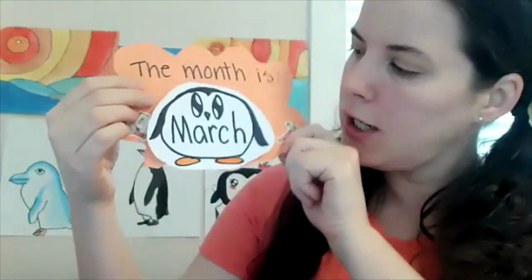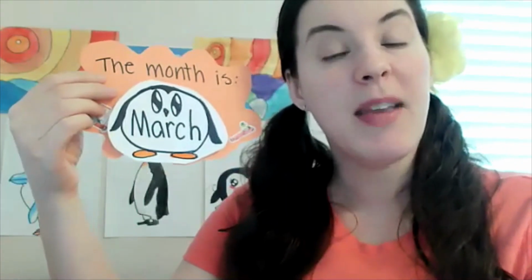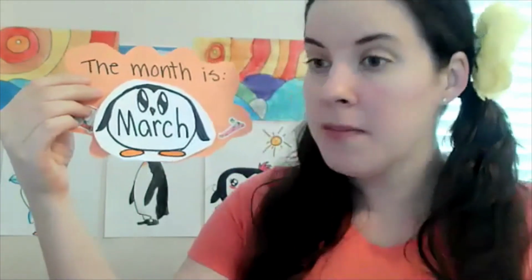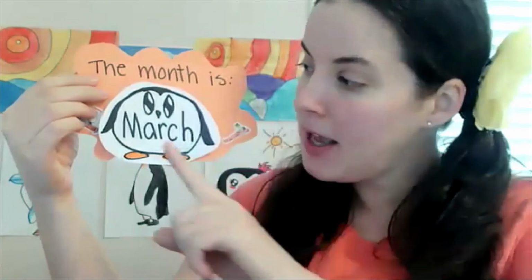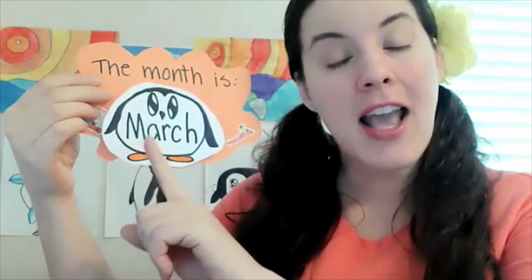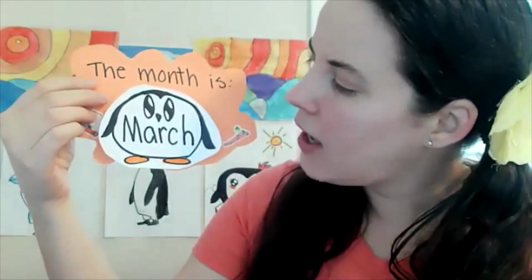But let's take a look at our March penguin. I like to march, not that kind of march. Isn't it funny that sometimes you can have two words spelt the same way that mean two different things? So this word March is about the month of March. And one way I can tell that is because it starts with an uppercase letter. And all the months of the year always start with an uppercase letter, even if they're in the middle of a sentence. Just like your name and the word I. So that's how I can tell that this March means the month of March.